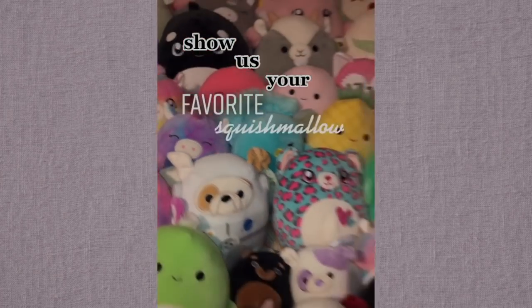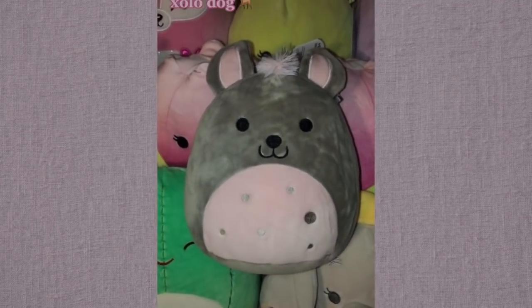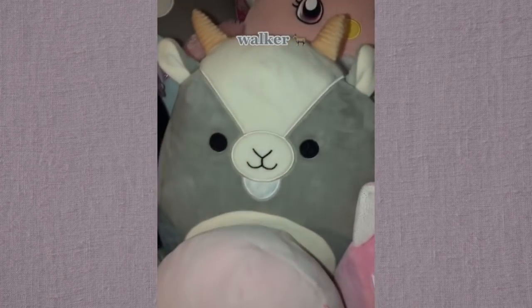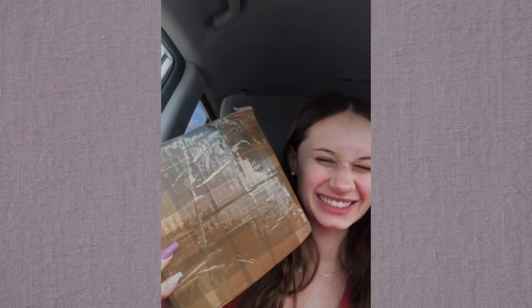Show us your favorite squishmallow in each size. Your favorite clip-on squishmallow? Your favorite 5-inch squishmallow? Your favorite 7 or 8-inch squishmallow? Your favorite 11 or 12-inch squishmallow? Your favorite 16-inch squishmallow?